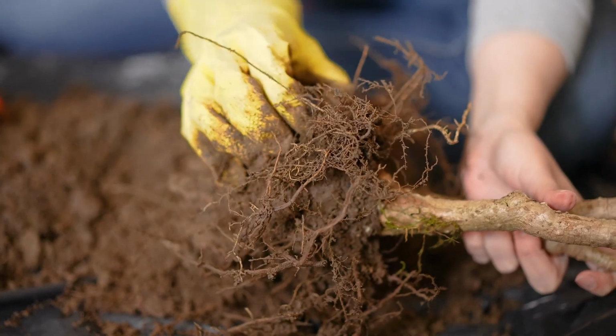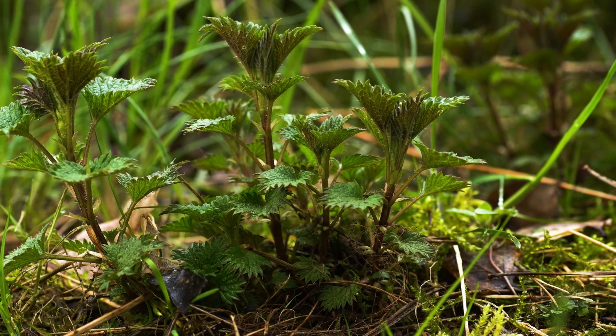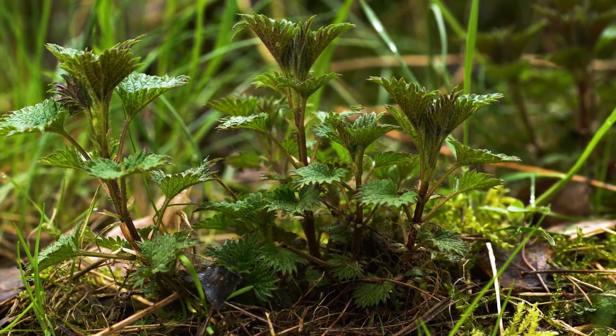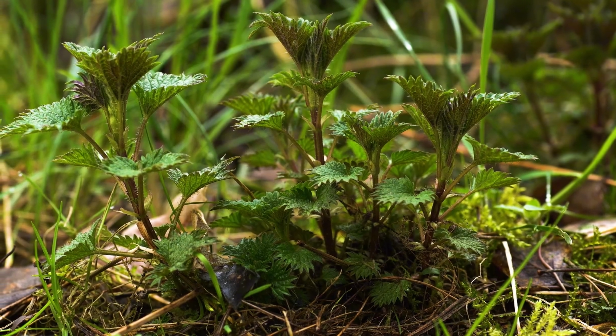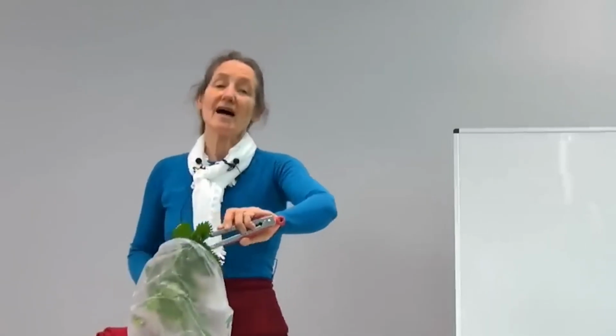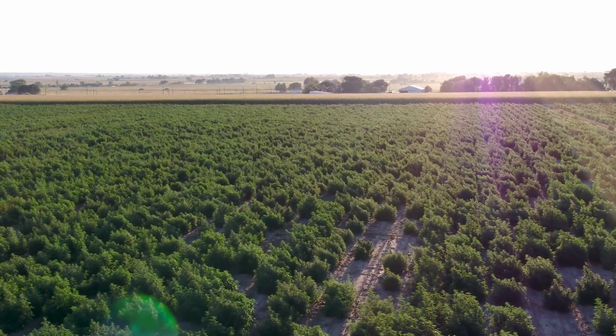So why would you use stinging nettle? Stinging nettle's roots go deeper than any other root. And because the roots go so deep, they are able to access minerals way down deep in the earth. The top plants can't actually access the minerals that the roots get if they're way down deep. So this stinging nettle, and you can almost tell because it is so dark green. You see, the darker the green, the higher the mineral content.